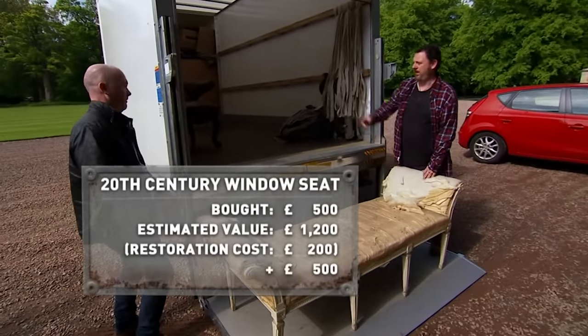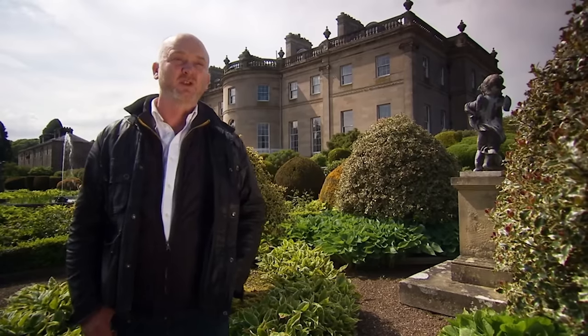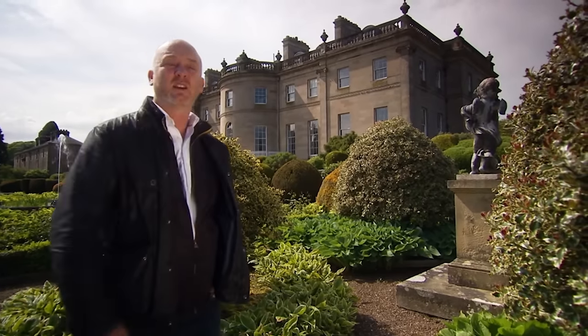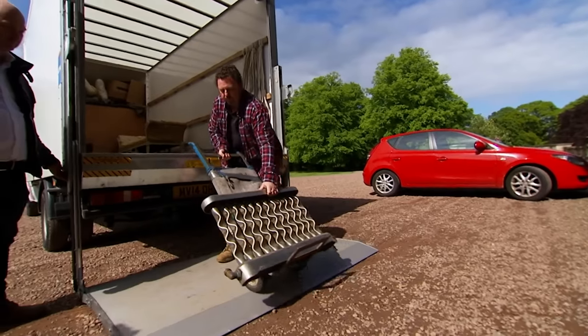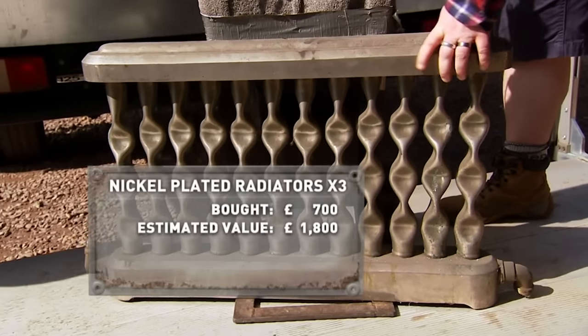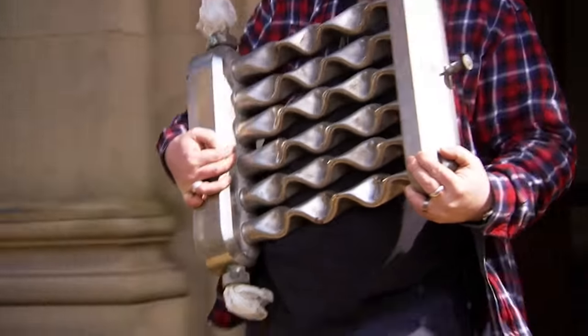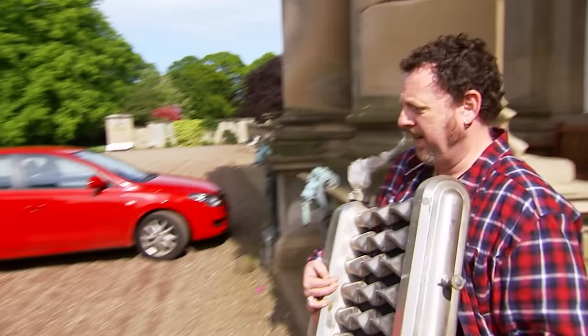My day with Lord Palmer and the house was wonderful, actually. Privileged or what? I get to wander around here and buy things. I bought three radiators today. They're really beautiful, exquisite, actually, the pattern and the design of them. They're only very small, they're diminutive in size.